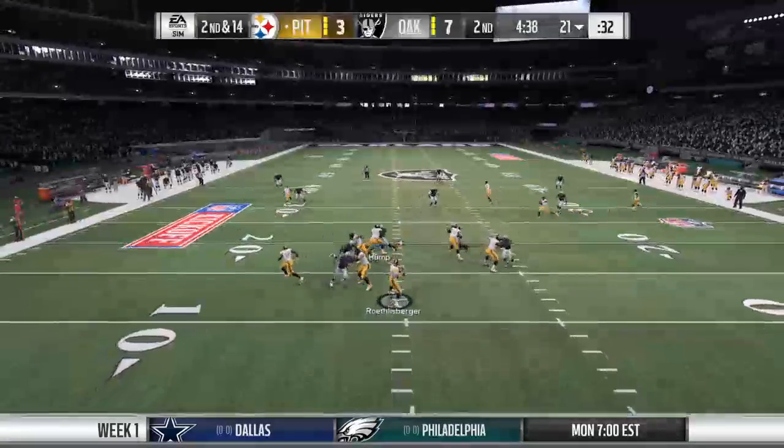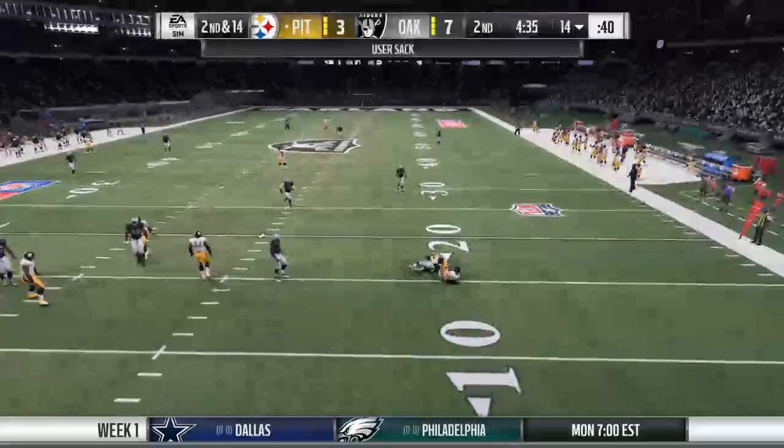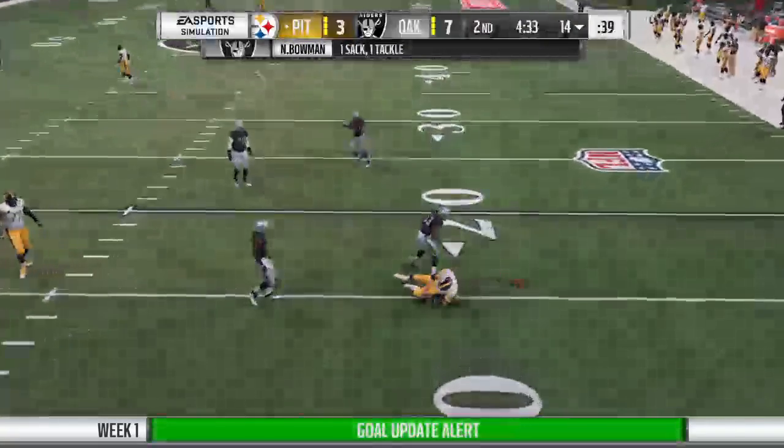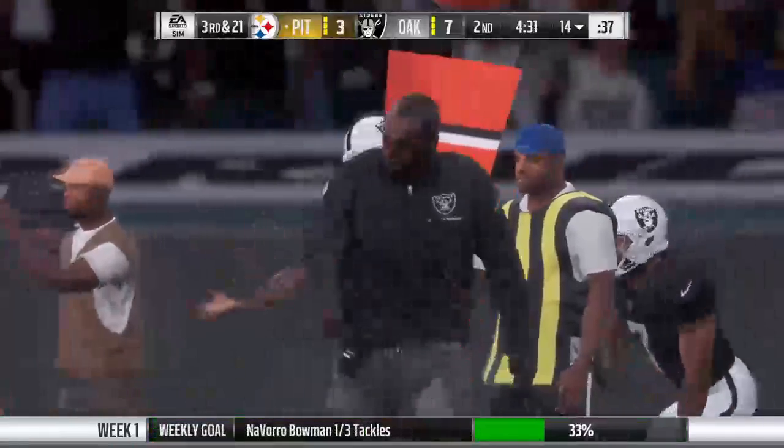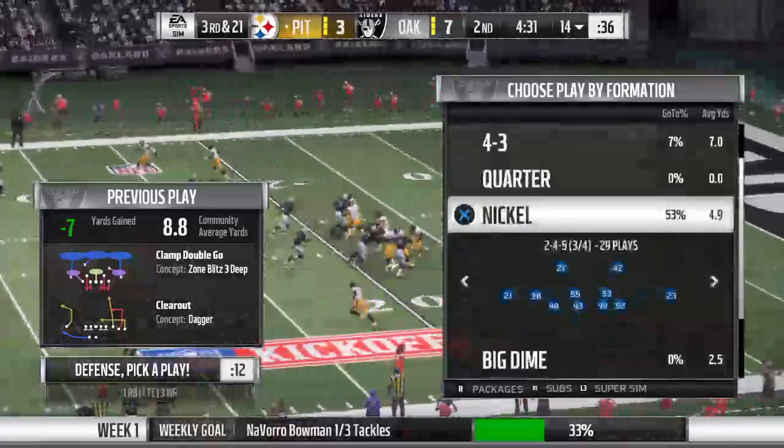Out of the gun, it's Roethlisberger. And down he goes, brought down by a Raider sack. Navarro Bowman coming on the blitz. He gets him for a loss of 7.